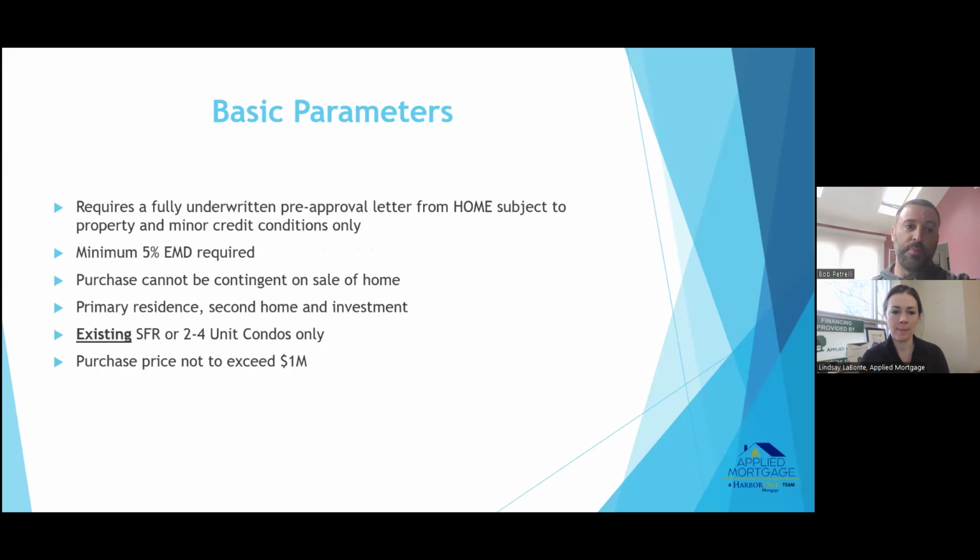So there's a few basic parameters. We do a fully underwritten pre-approval, which means that we take all the information from the buyer, just like they have a real property, and we underwrite them fully. That's how we know that they're rock solid and we don't have anything to worry about. They do need to put a minimum 5% EMD, which I think is pretty basic in this market anyways. The purchase cannot be contingent on a sale of a home. It can be a primary residence, second home, or investment, but it has to be an existing single family, which means no new construction. We need a purchase history with that property, or it can be a 2 to 4 unit condo. And the purchase price at this time cannot exceed $1 million.